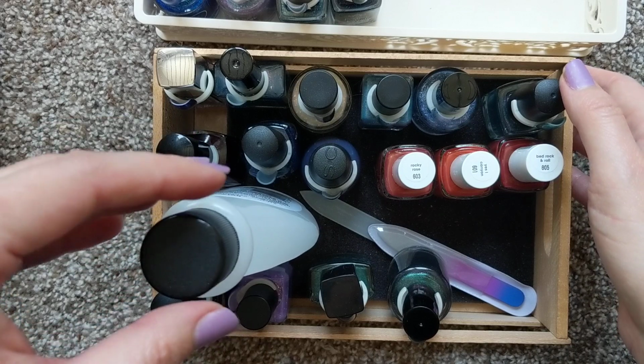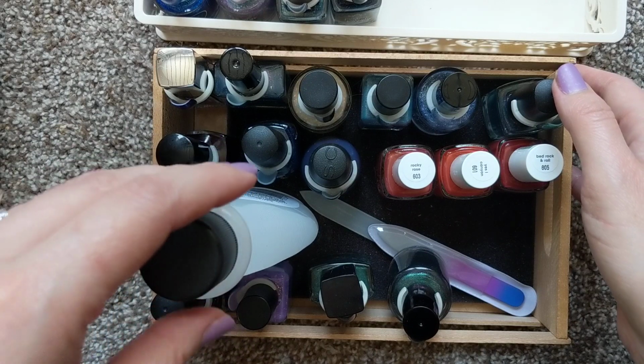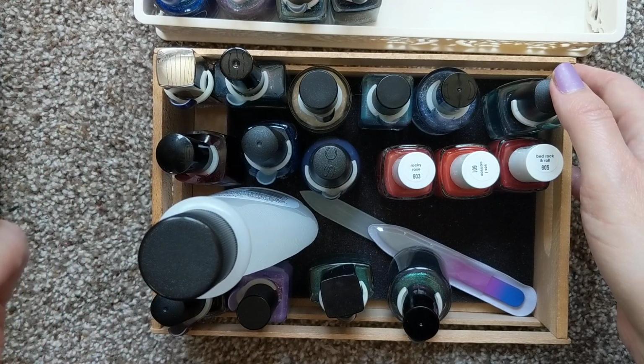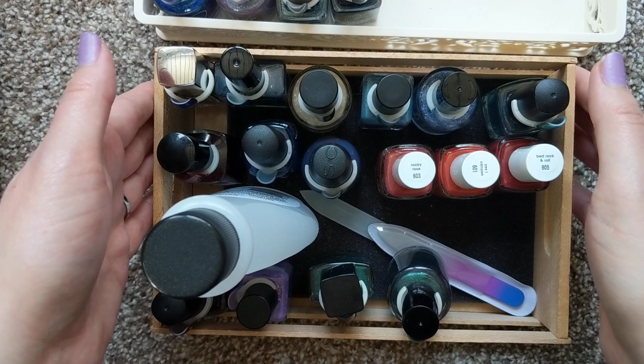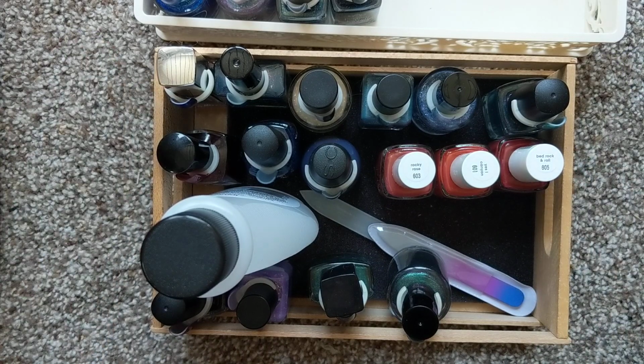It is the BeFreeThreeSixty tag, and it was put together last year by 360 Nails and Be Free Have Fun. So I thought it'd be fun to tag along with that tag and put together some questions for you. So question number one is, what polish shade do you think looks best on you?